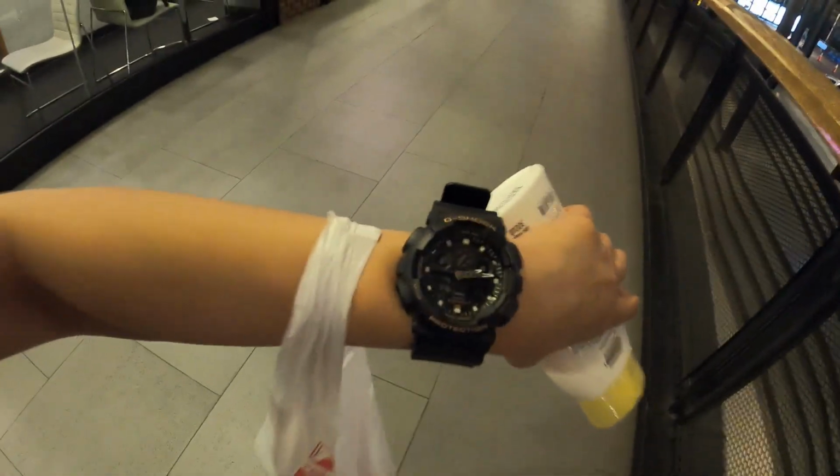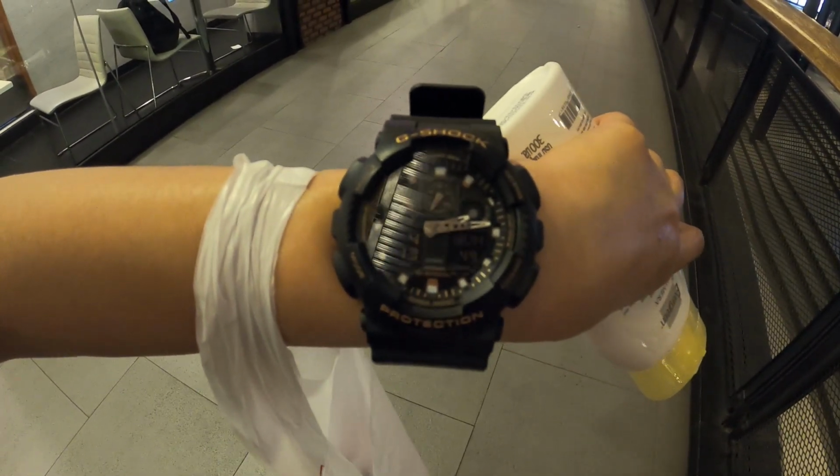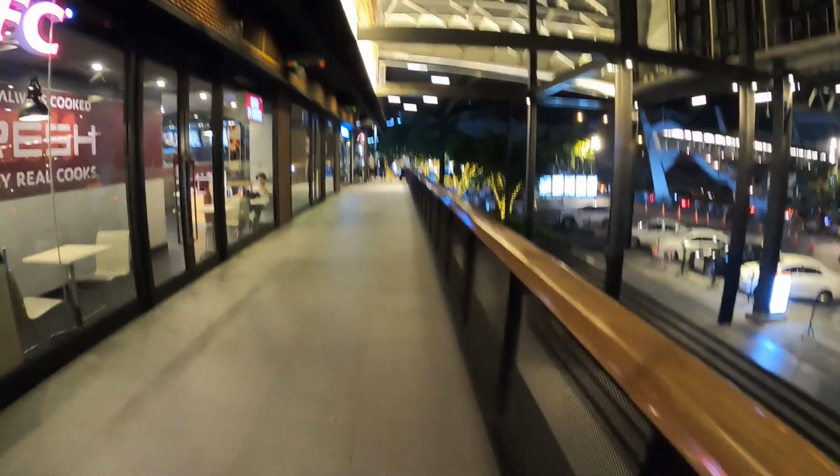What time is it? Namin nagising and time is in the Philippines. In the Philippines it's 2 AM, but here it's 1 AM. It's only 1 AM. Thailand is 1 hour late from Philippines.